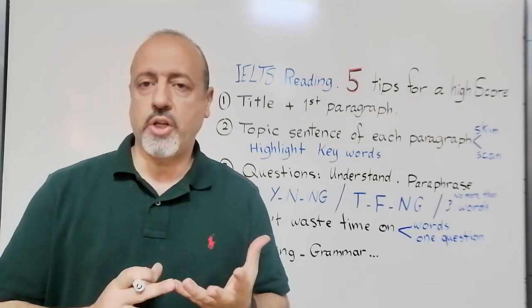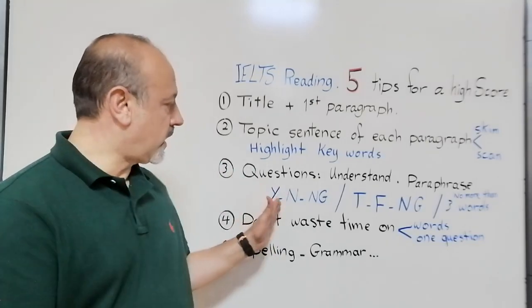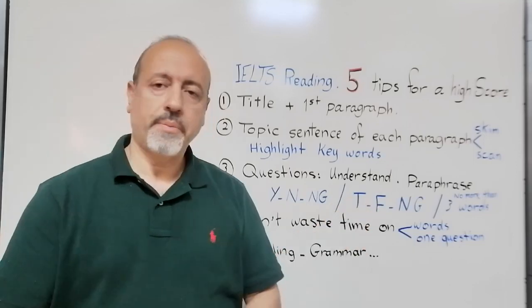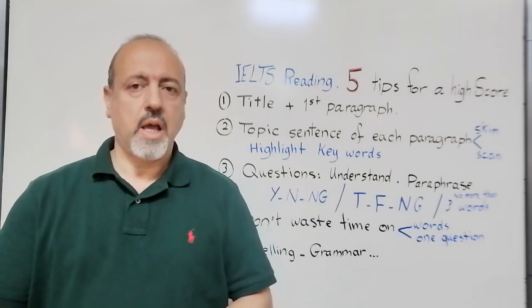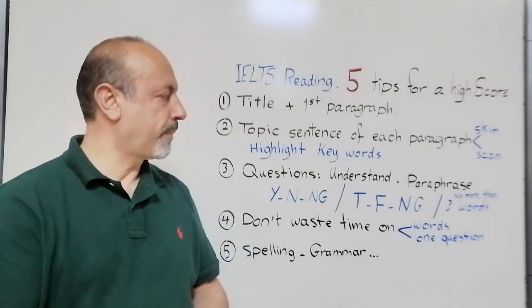Is it matching? Is it sentence completion? Is it yes, no, not given? Or true, false, not given? And although they seem very similar, in fact they follow different techniques. And there are certain differences between them.